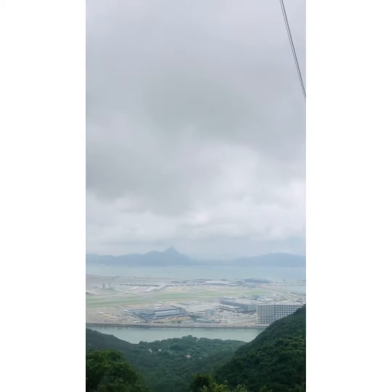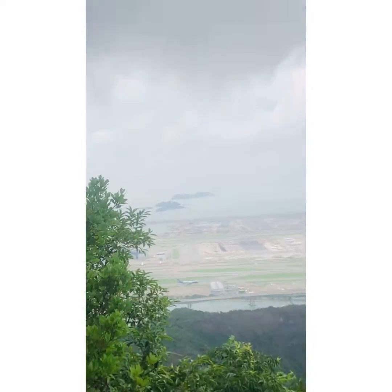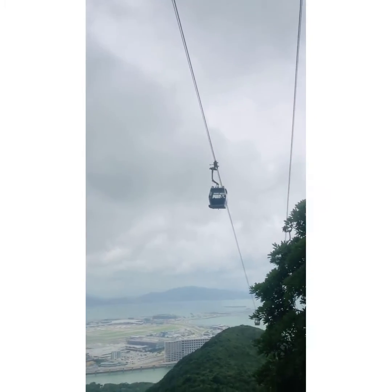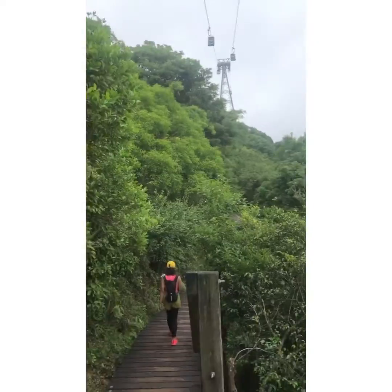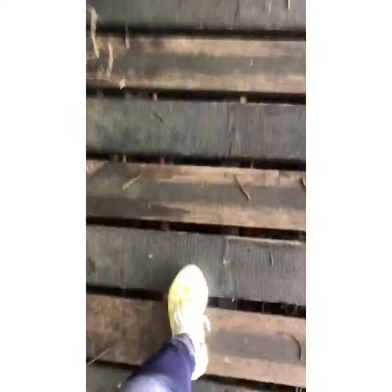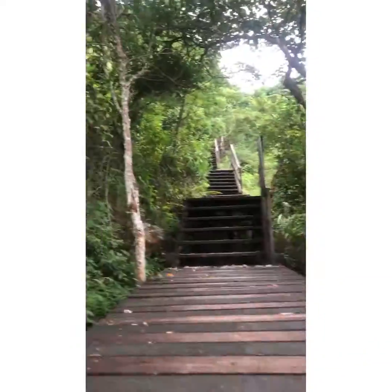The zip line, we're walking, hiking through the hills, up and down the hills, and above us is the cable car. Really, it's very nice. Some people inside the cable car say hi to us as well. Because we saw them and they saw us, we just exchange hi, hello to them. As you can see, the stairs go up and down, up and down, but it's comfortable to walk through this.